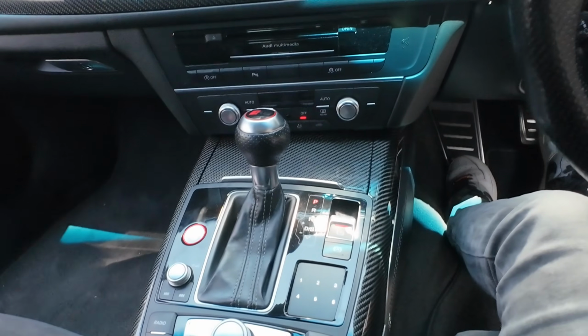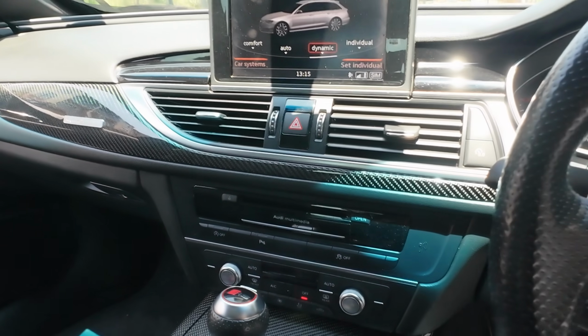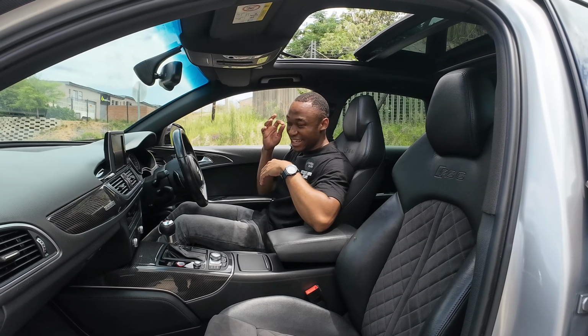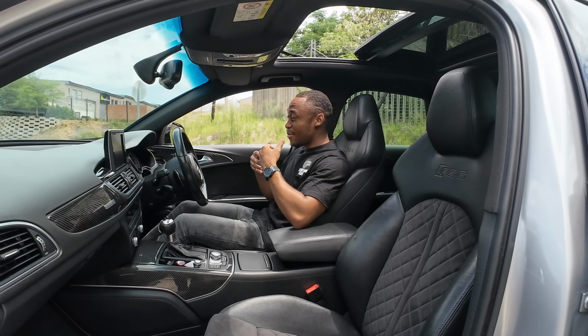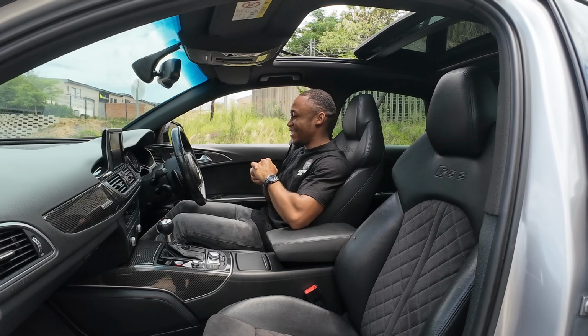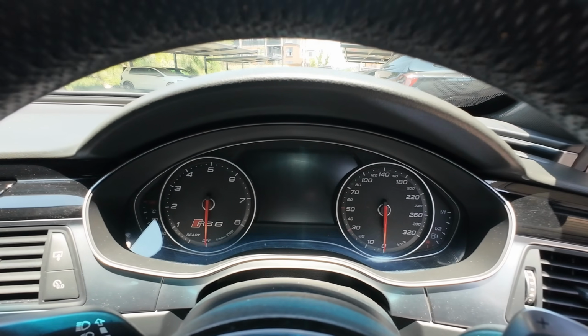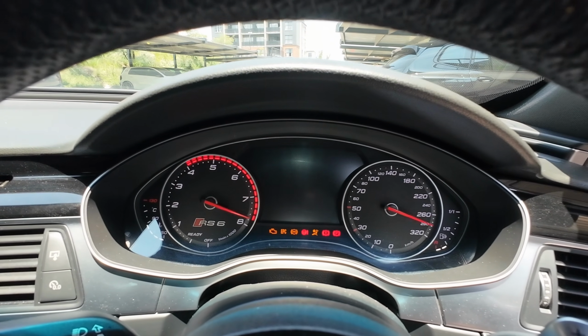And yeah, some areas when you look at them, it does look a bit dated because it is quite full of buttons and it is pretty much very analog. But for me personally, I quite like this sort of setup because I just feel like it ages so well. Also looking at these dials on the instrument cluster, oh man, looks so beautiful.